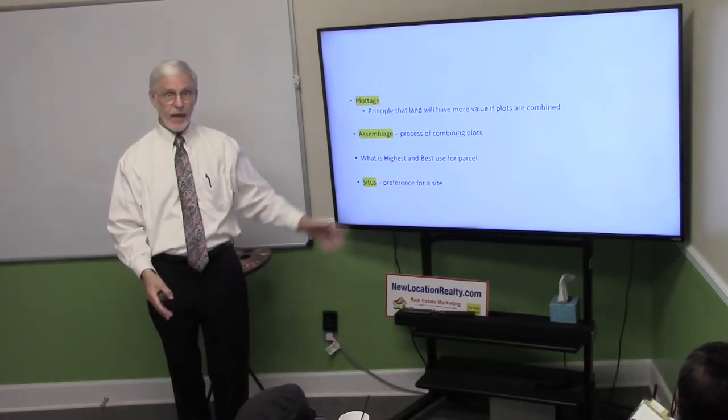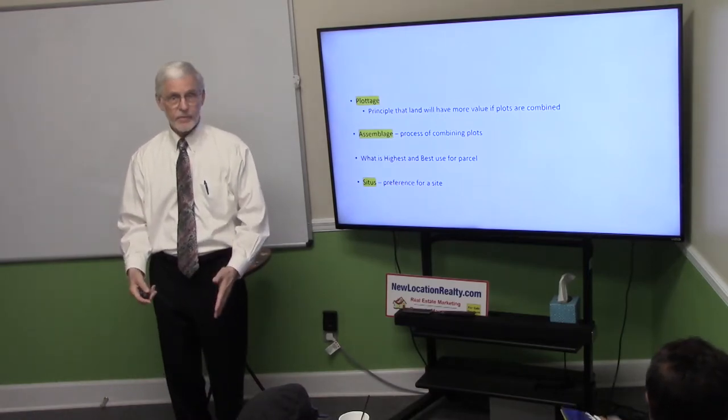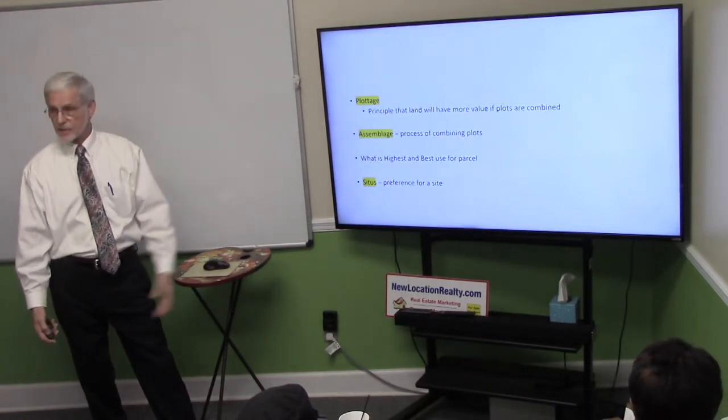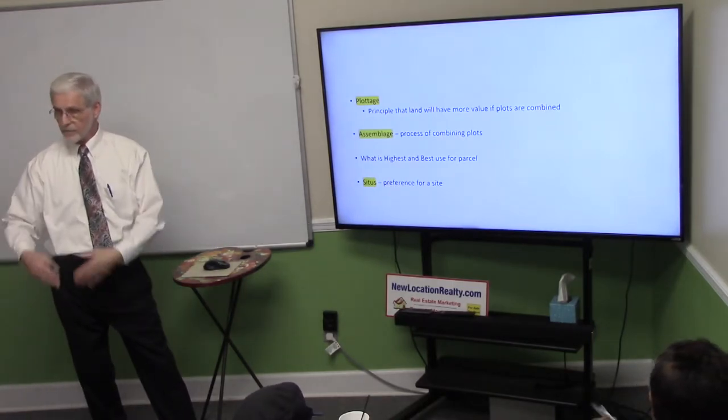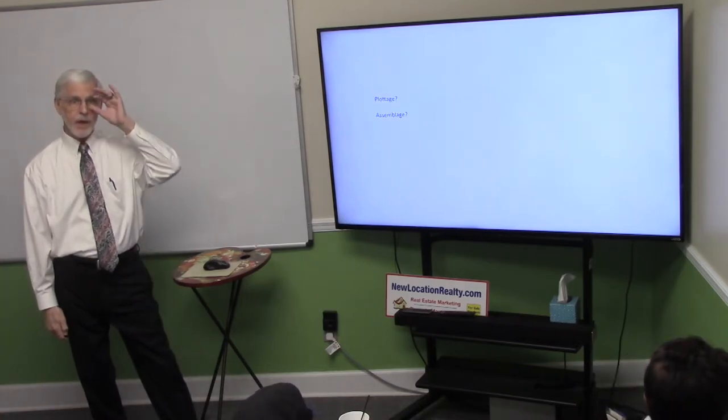So the highest and best use for a parcel may not be its current use. And that's where plottage and assemblage might come in, to put some of these together to make a bigger piece that you can do more with. What's plottage?